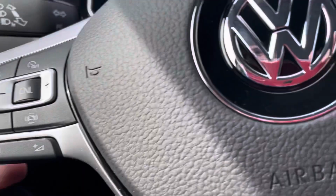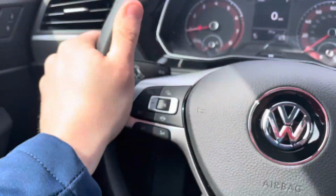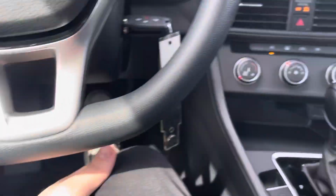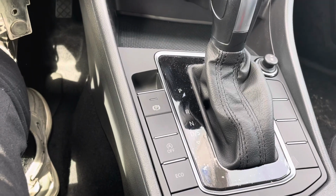The S model comes with a manually adjustable driver's seat. Now you can pump it up and down, so it is three-dimensional. It is a telescopic steering wheel, so you can go in and out. It's kind of hard to show, but in and out, up and down. Lock that back. It's the lever. There's the electronic parking brake.